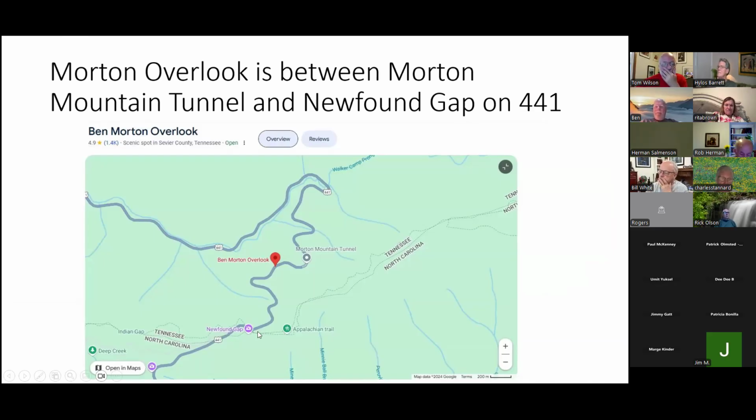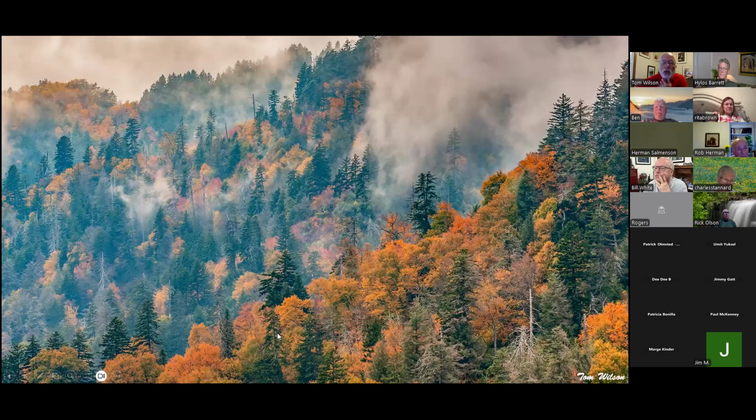And of course, this is all on the Tennessee North Carolina line. So you're about to pass from Tennessee into North Carolina, and there just can be some great opportunities. This was shot at the Morton Falls Overlook on a kind of stormy day, early in the morning in the fall, that gave some really nice weather to photograph there.